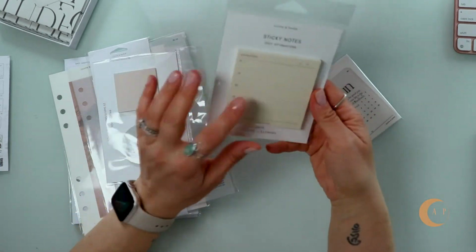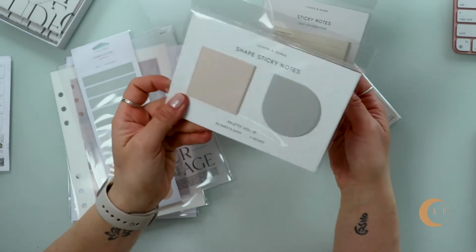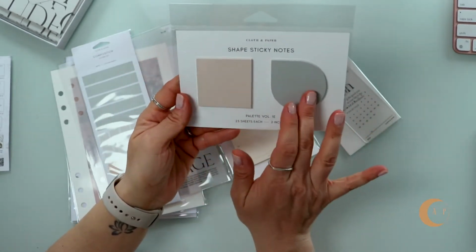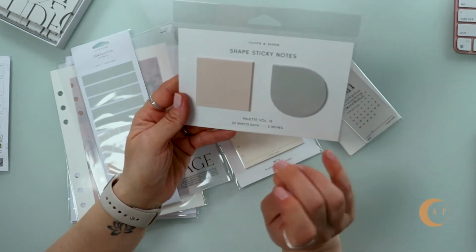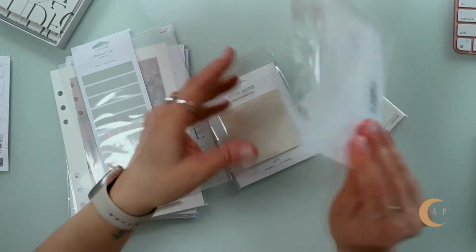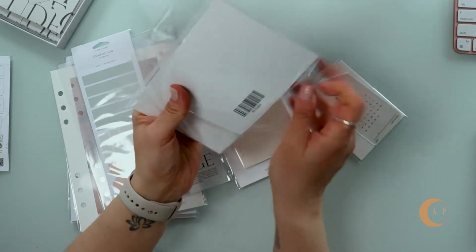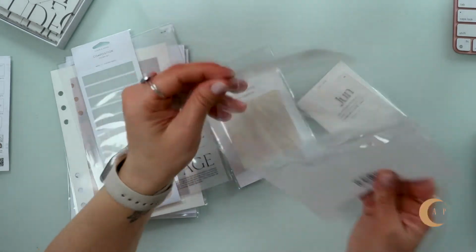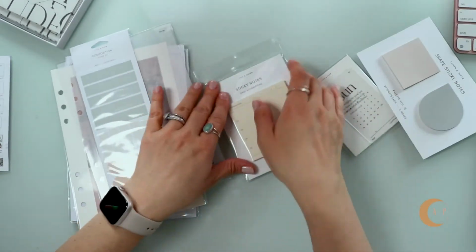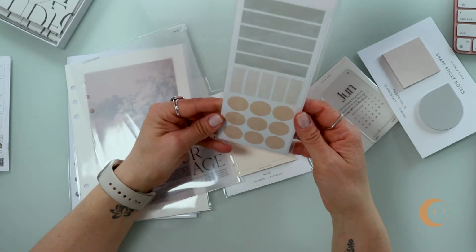Yay, we have stickies. Now I really enjoy this. Oh gosh, okay. Okay, Cloth and Paper, you win. I love these. These muted greens and this soft rose color is just so my jam. I absolutely love this. I'm not even going to lie. We are unpacking this for sure. Super cute. I love it. Okay, you win. We're staying.